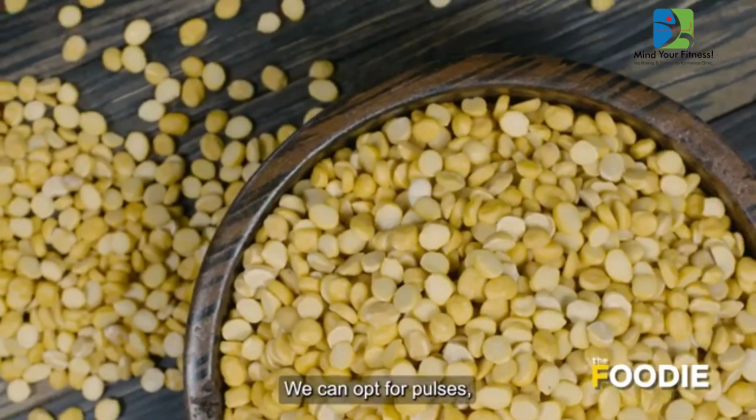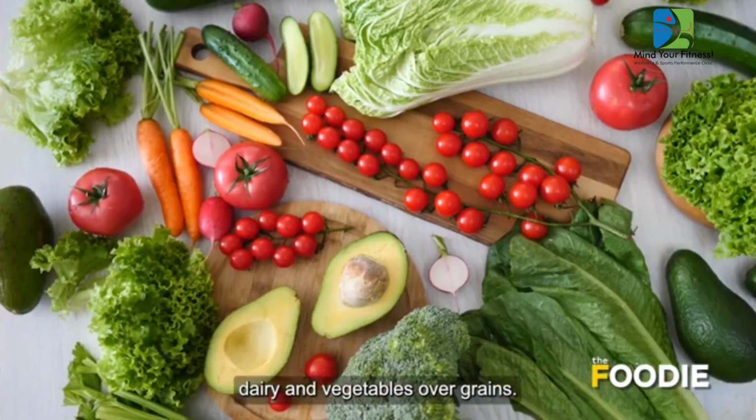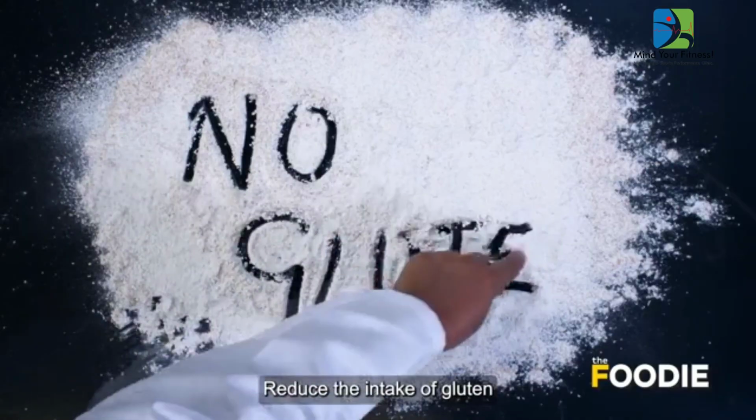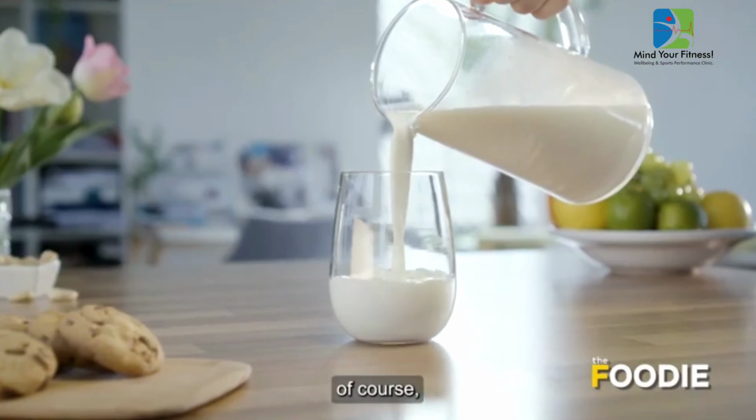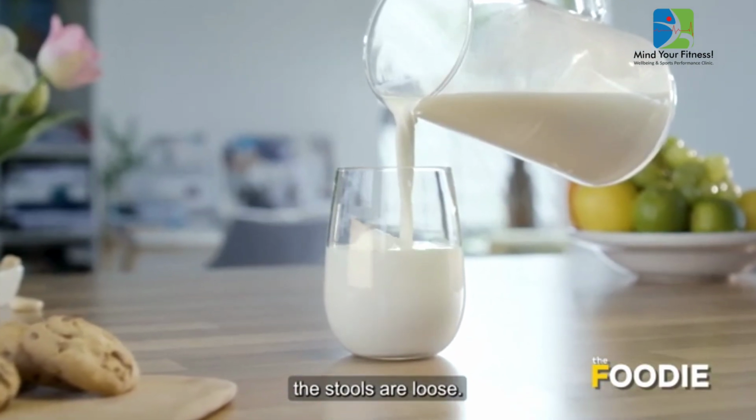We can opt for pulses, dairy and vegetables over grains. Reduce the intake of gluten, fruits, and of course avoid fruit juices. Milk, of course, is to be avoided when the stools are loose.